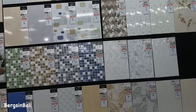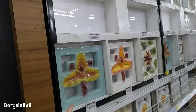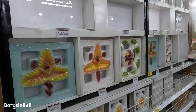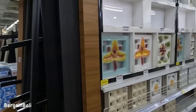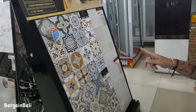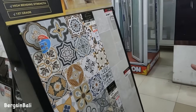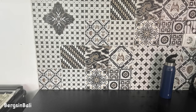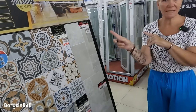And then there's these. I don't like those. It wouldn't suit our villa. So this is what we're actually looking for, that kind of design-ish. We'll pop a picture up on the screen so you can see exactly the one that we have and that we want to extend.